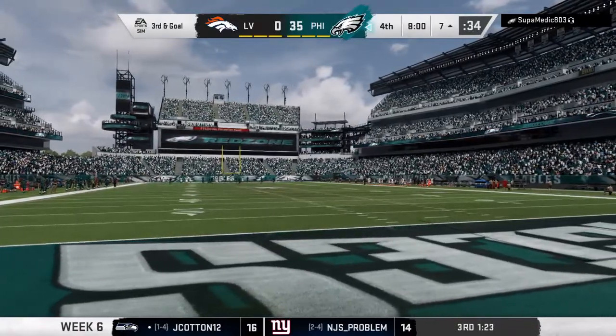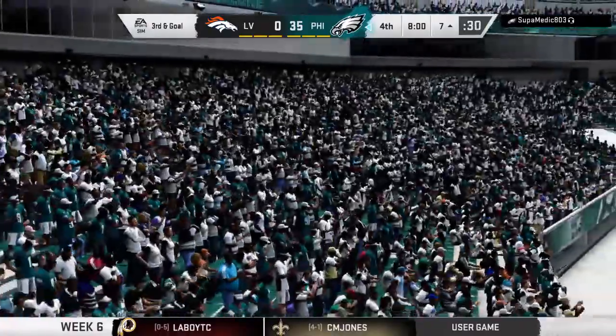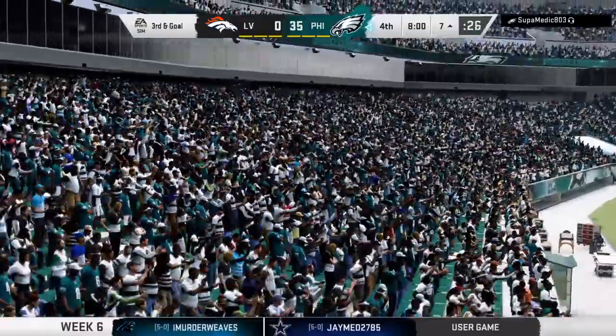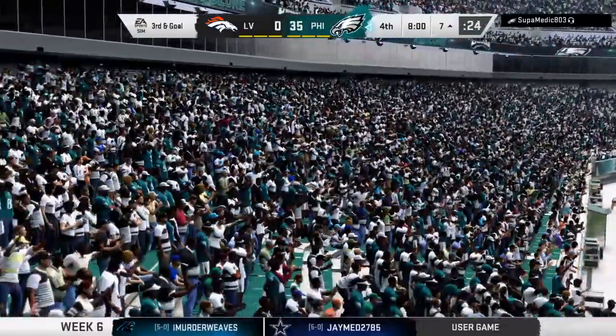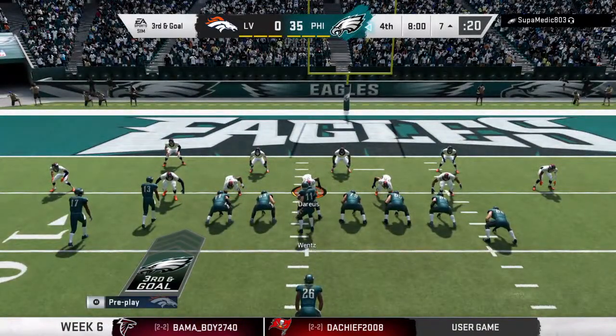And welcome back. We are in the city of brotherly love, Philadelphia. And this is a blowout so far as we get set for the 4th quarter. A very one-sided affair. They've been stuffed twice here for losses. Now it's 3rd and goal.